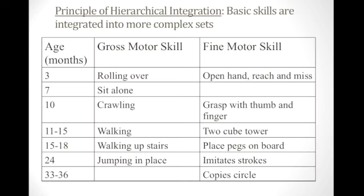Now, all of those motor skills, those basic reflexes we were just talking about, will work together. They will build on one another. We call this the principle of hierarchical integration. This is where your basic skills that you develop become integrated into more complex sets. That Babinski reflex, where your toes splay out to the side, helps you to have balance when you learn to walk, and was the first part of that gross motor skill. Now, there are lots of motor skills that are being developed. This is only a small sampling of them.